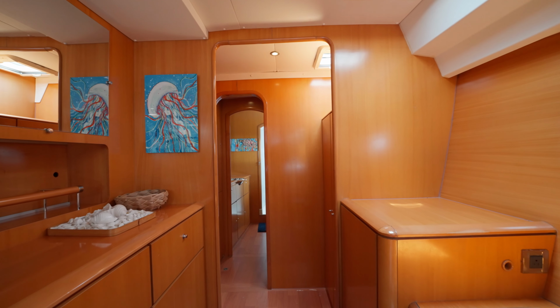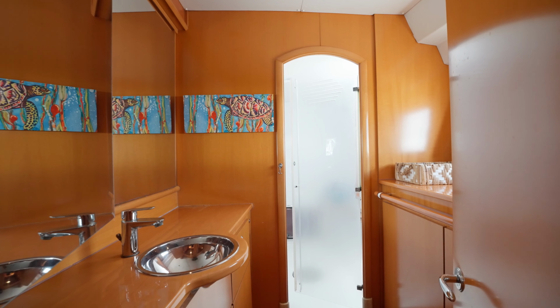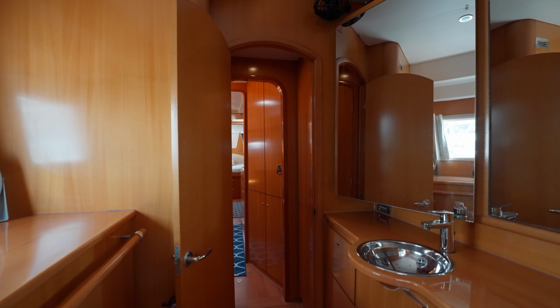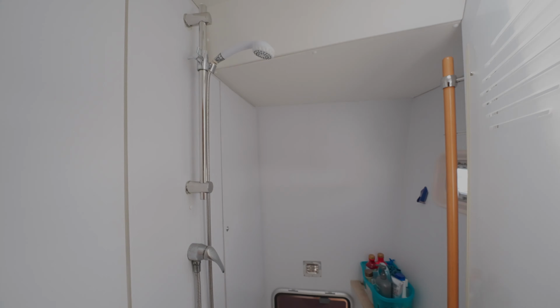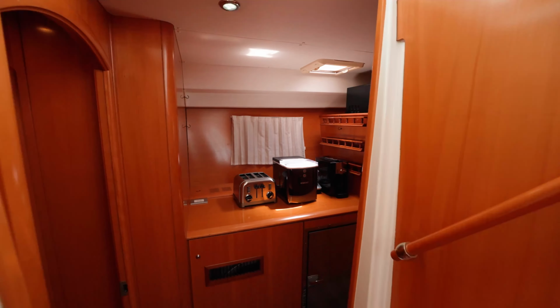Moving forward, the head is separate from the shower and sink areas and contains an electric quiet flush toilet. The sink has its own water closet with large mirrors, and just forward of that, there's another door that leads into the walk-in shower. Much like the starboard owner side, I'm greeted with spacious accommodations.